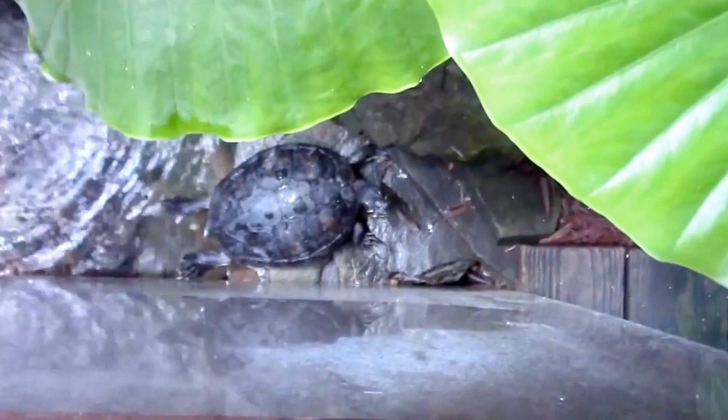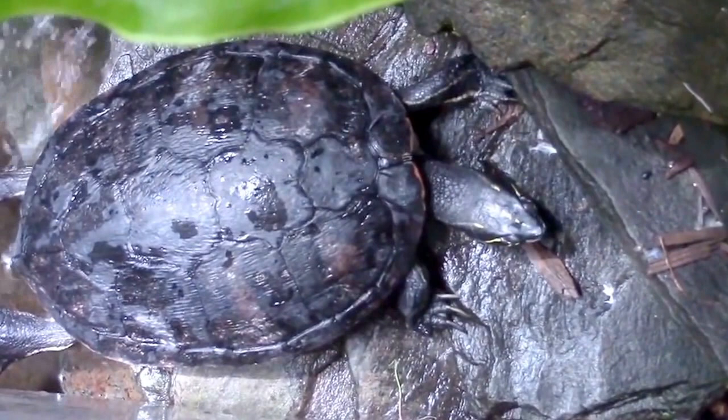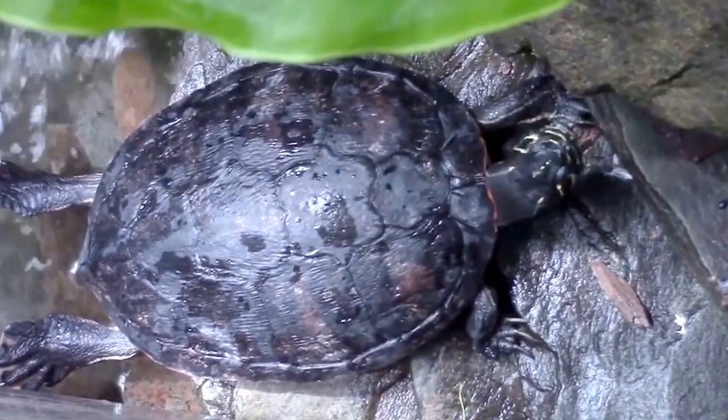These, of course, are the snapping turtles, found all over the southern United States.